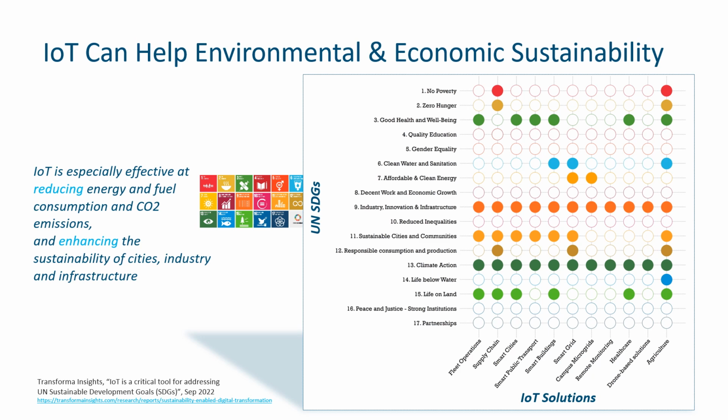And you can see that IoT has a significant impact, especially in areas where energy and fuel consumption and CO2 emissions are reduced because of the addition of IoT applications and devices, and also enhancing sustainability of cities, industry, and infrastructure. Across number 9, industry, innovation, infrastructure, that probably had the biggest impact, as well as climate action. And it's really to help countries move towards a more sustainable industrialization.